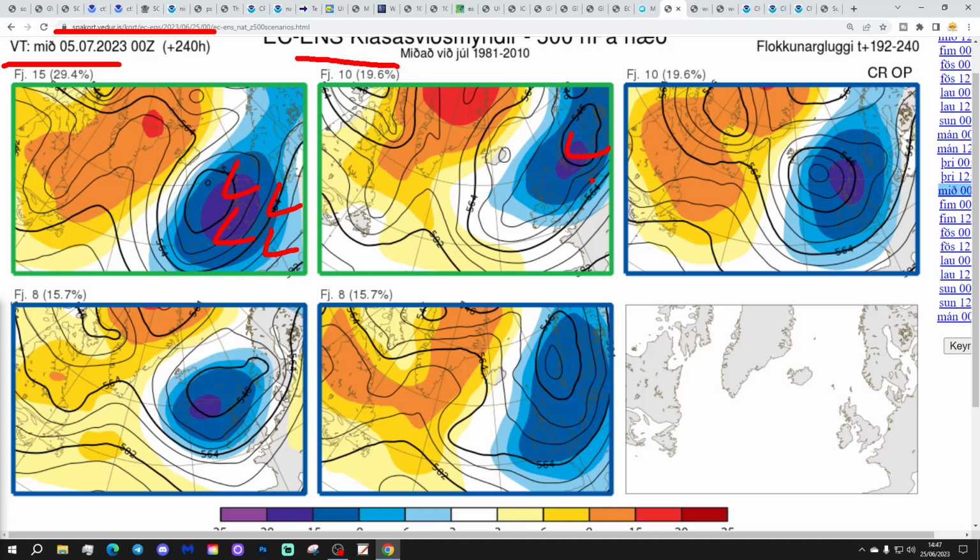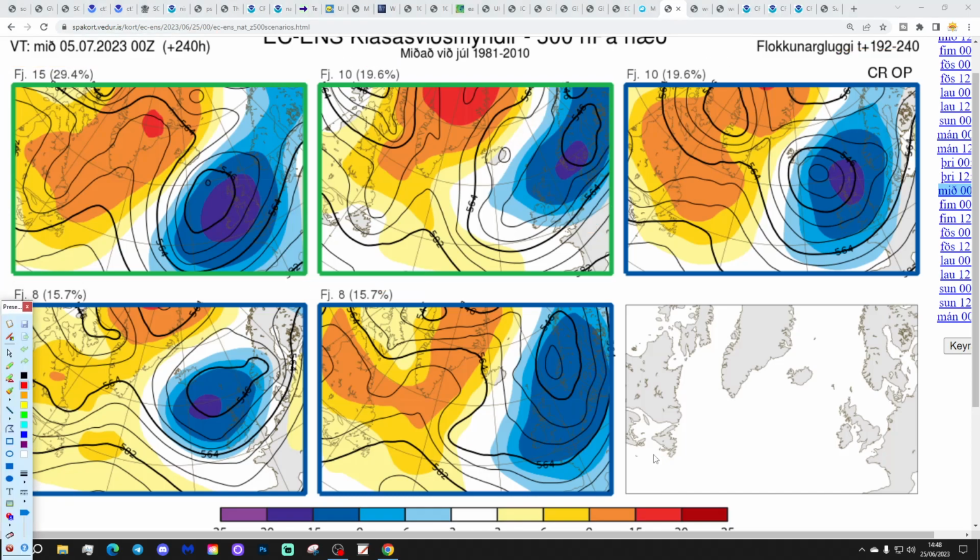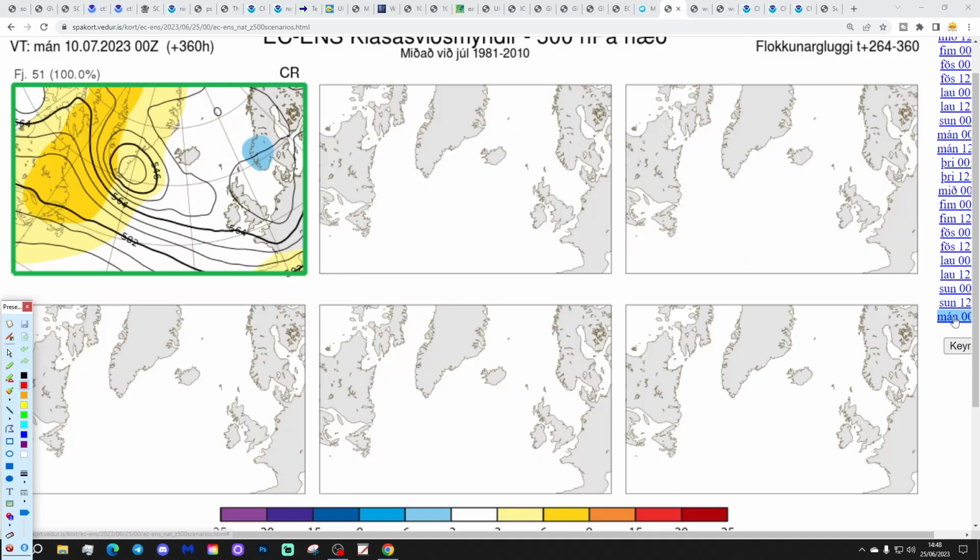10 with low pressure just to our east, and again that's unsettled, cool and showery. Another 10 including control and the operational run with low pressure pretty much over top of the country. 8 with low pressure just out to our north and northwest, and another 8 with low pressure across the northwest. You have all options there involving low pressure at day 10, so looks like the first week of July will be unsettled. What about in 2 weeks' time?